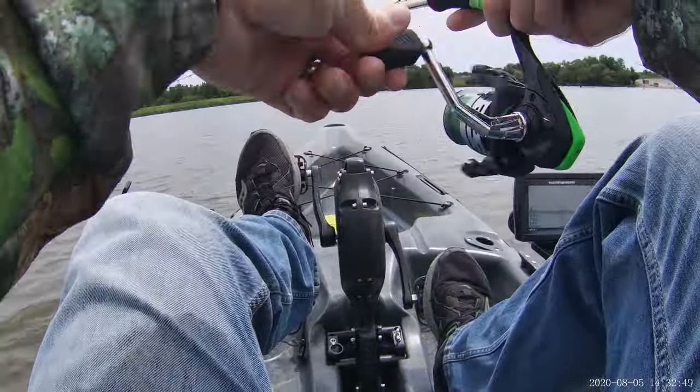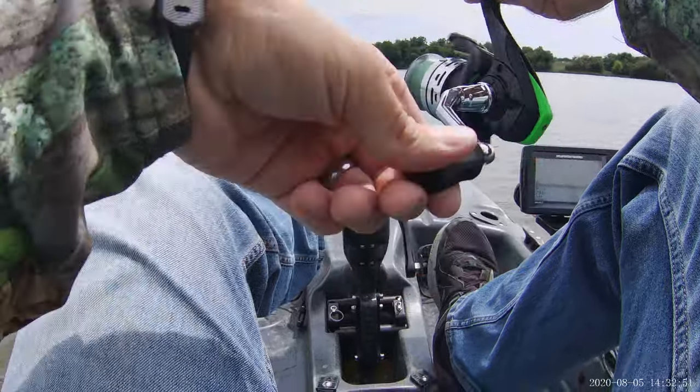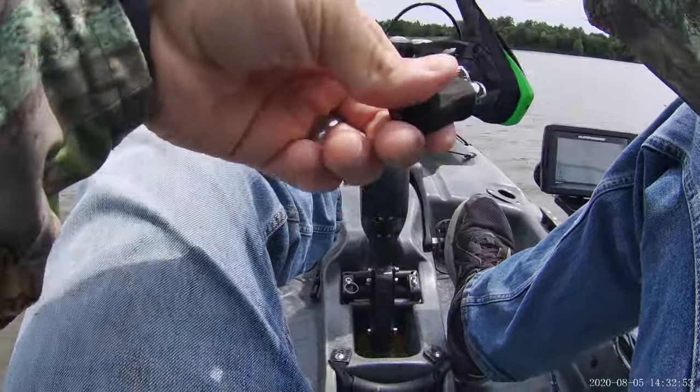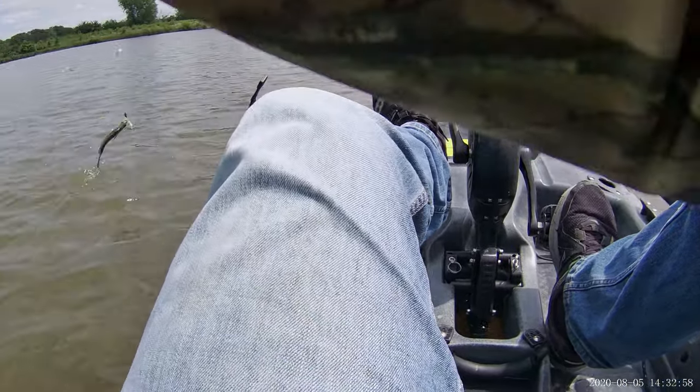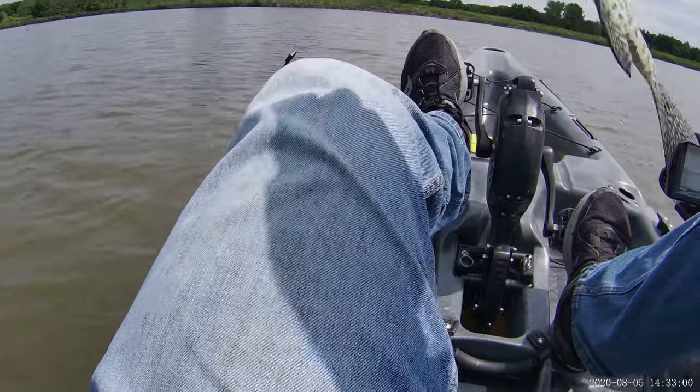There he is. We might be onto something here. He pulled it all the way under too. I believe it's a crappie. It is. It's a crappie.